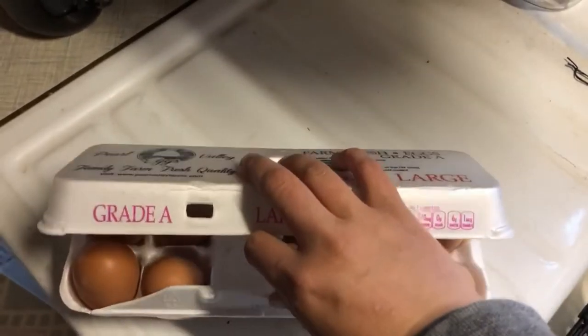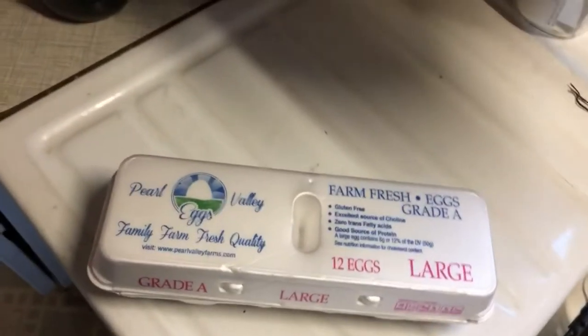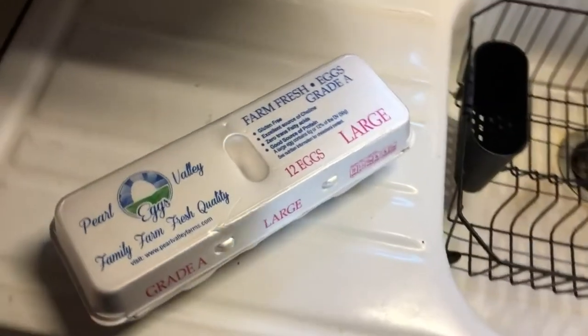These are just temporary containers. I keep them in until we wash them, and then we put them in our special containers, which I don't think I have any. I think they're all at Dad's.